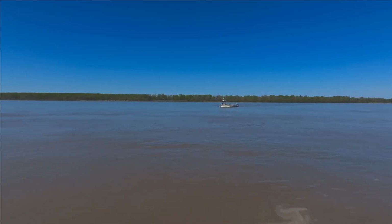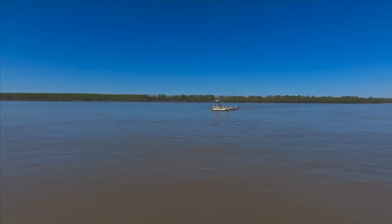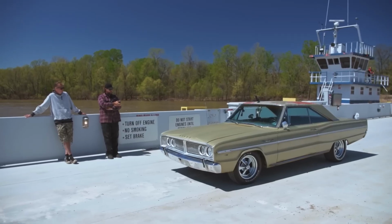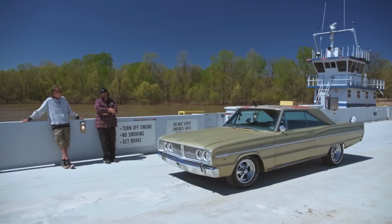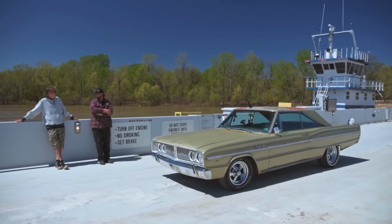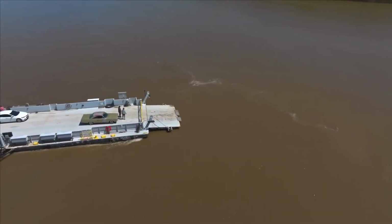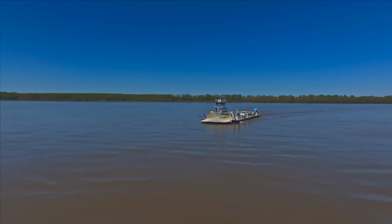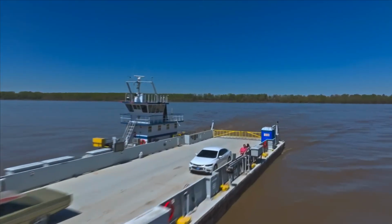Well, it's pretty nice out here on the river today. You know, conditions are favorable for crossing. This car has had more adventure in the last 4, 5 days than it has in 45 years. And who knows before that, it could have just been a boring commute car. Yeah. Well, I've had more adventure in the last 4 or 5 days than I've had in a while.